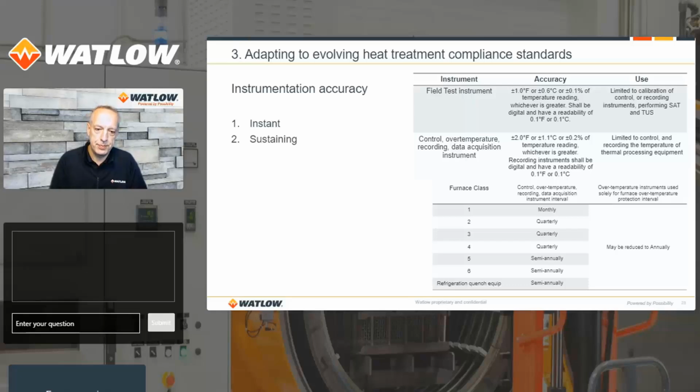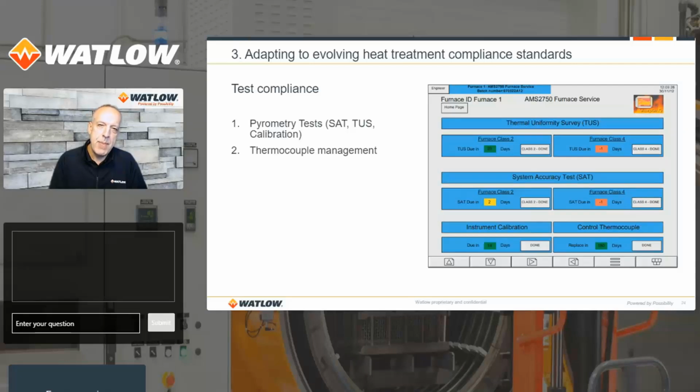Now, managing all the compliance tests at a shop floor level can be challenging. That's why we brought out a special version of our 6000 data recorder called the AeroDAC to aid management of thermocouples, SATs, TUSs, and calibration by providing a status dashboard directly on the furnace.